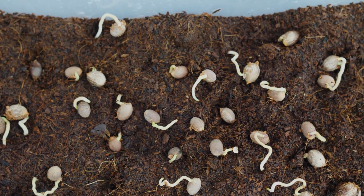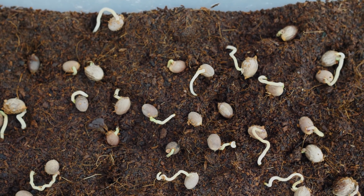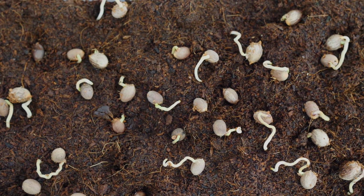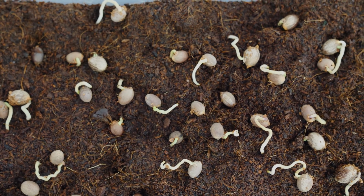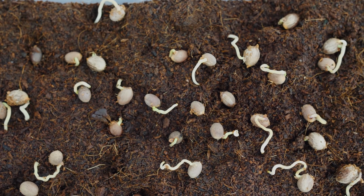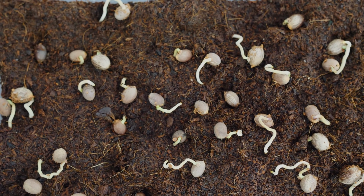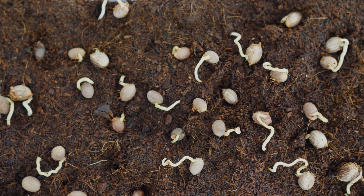And I think I'm getting really close to 100% germination on these now. And that is just crazy. I wasn't expecting any of those to grow. So I don't know what to do with these. If you live nearby, let me know and you can pick one up. I really don't know what to do with all of these.